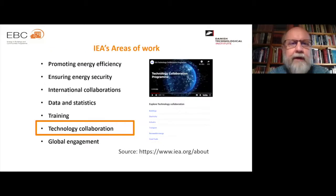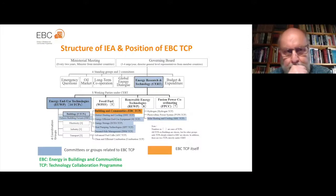The areas of work in the IEA are to promote energy efficiency, ensure energy security, international collaboration, data and statistics, training, technology collaboration, and global engagement. So EBC is actually under technology collaboration. Next, please. This is very complicated, but if you follow the blue color, you end down to the bright orange, where we have EBC, which stands for Energy in Buildings and Communities, where these 2 annexes I am going to speak about are situated. Next, please.